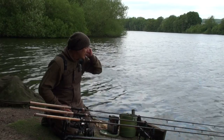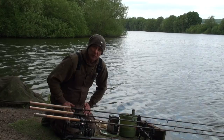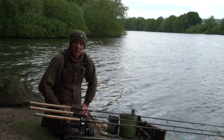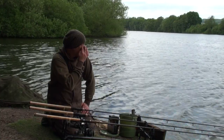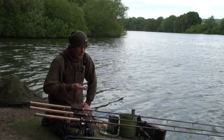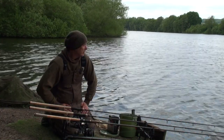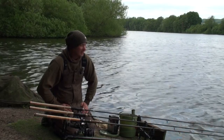the other side, because this is actually the swim where I filmed my gravel pit roach video on YouTube. So maybe you want to pop along and see that as well, because that was quite a productive day. Nothing massive roach wise, but I had regular bites from this swim, catching some nice roach. So it's a good variety of species in here, and fingers crossed at some point it's going to happen.